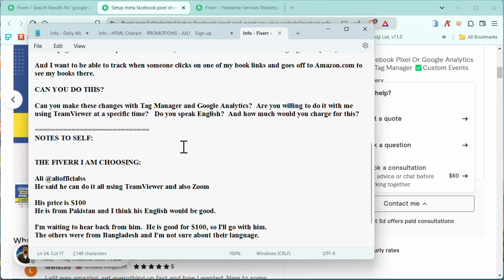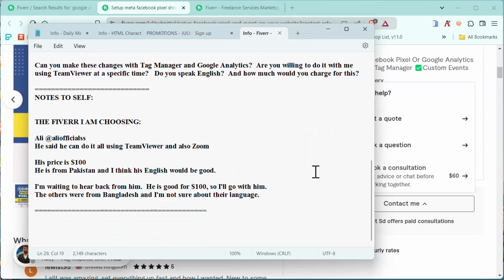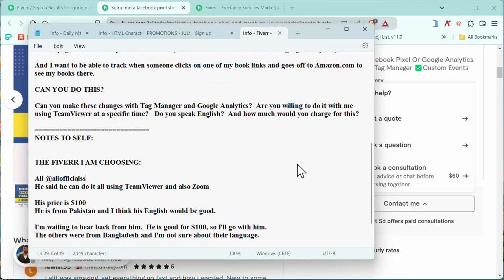I keep track of who it is that I contact, what their handle is or their name, so that I can search on Fiverr and find them. And then I put notes to myself: yes, he will do it, and he will use either Zoom or TeamViewer. And the agreed upon price is $100. He was from Pakistan, but I could tell just from the short communication that his English was very good. And I'm waiting to hear back from him.